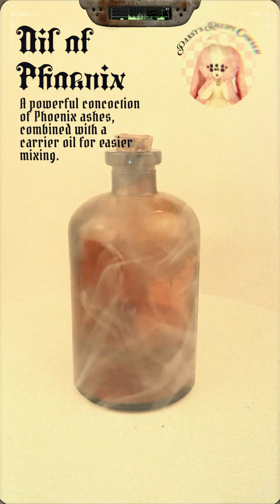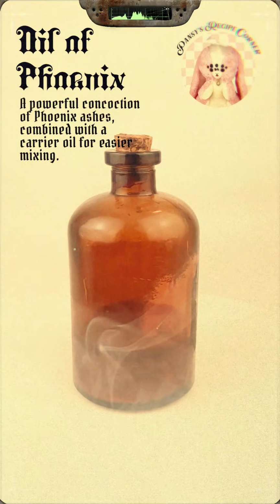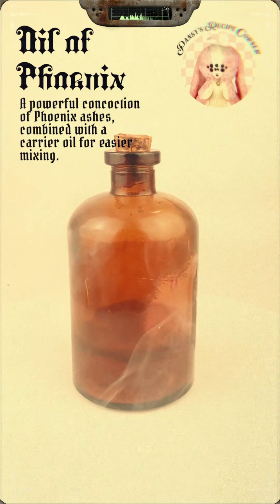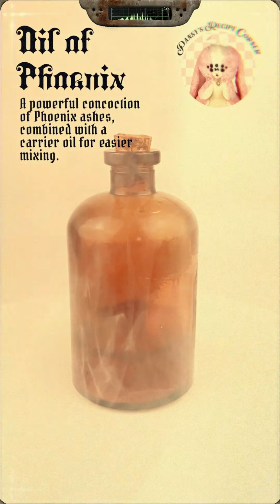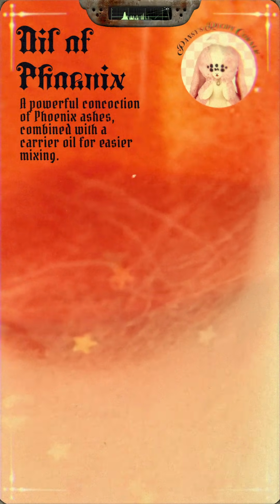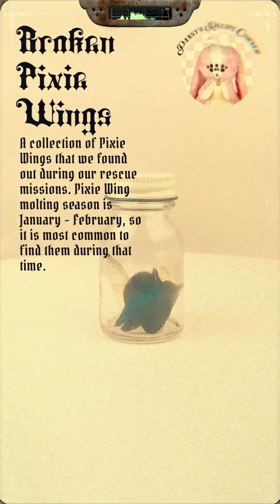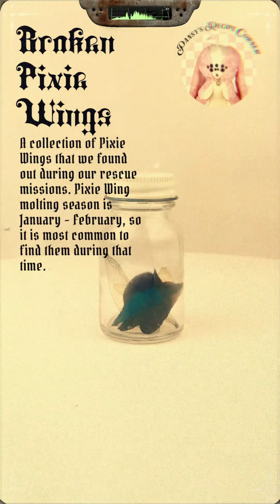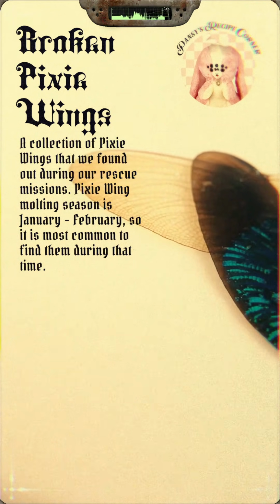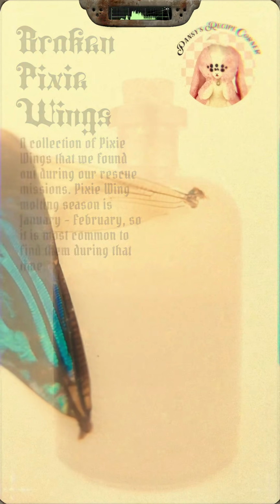Oil of Phoenix. A powerful concoction of phoenix ashes, combined with a carrier oil for easier mixing. Broken pixie wings. A collection of pixie wings that we found out during our rescue missions. Pixie wing molting season is January-February, so it is most common to find them during that time.